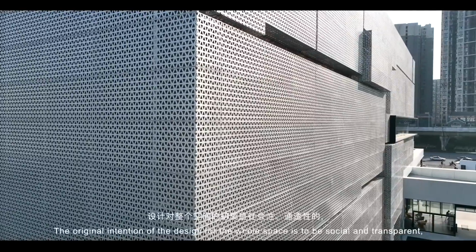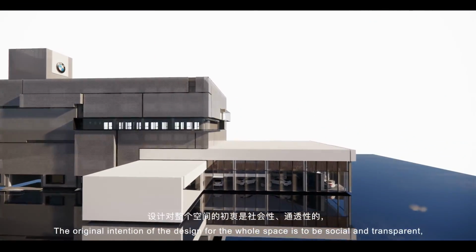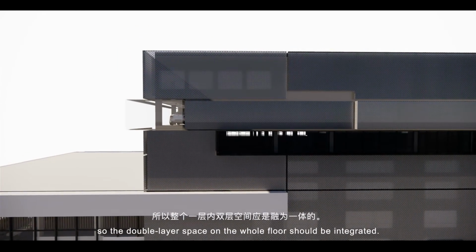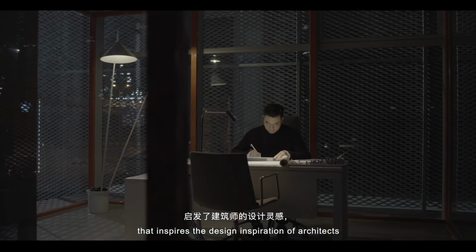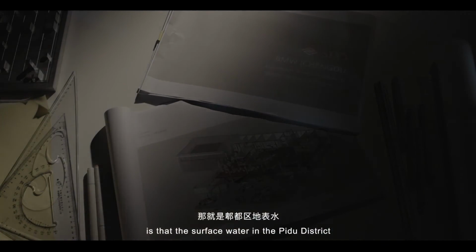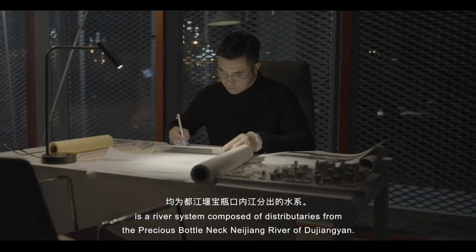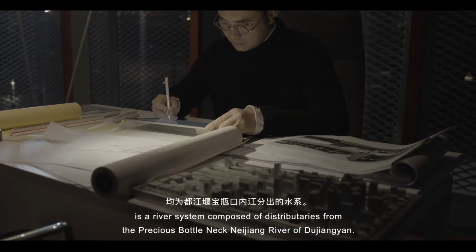The original intention of the design for the whole space is to be social and transparent, so the double-layer space on the whole floor should be integrated. The geographical feature of Chengdu that inspires the architects is that the surface water of the Pidu District is a river system composed of distributaries from the Duzhangyang River.